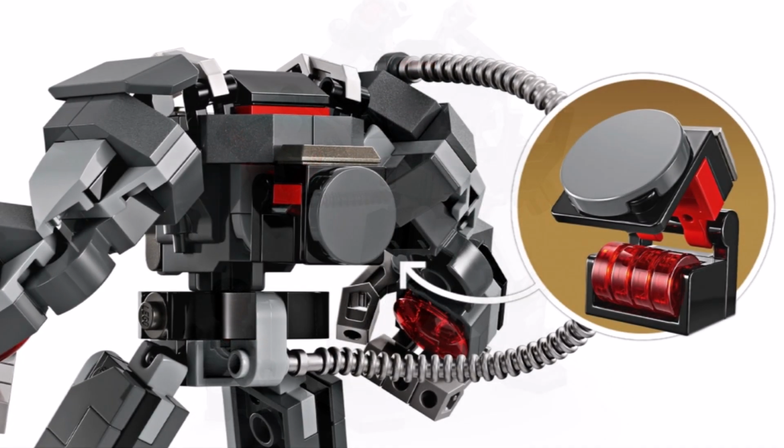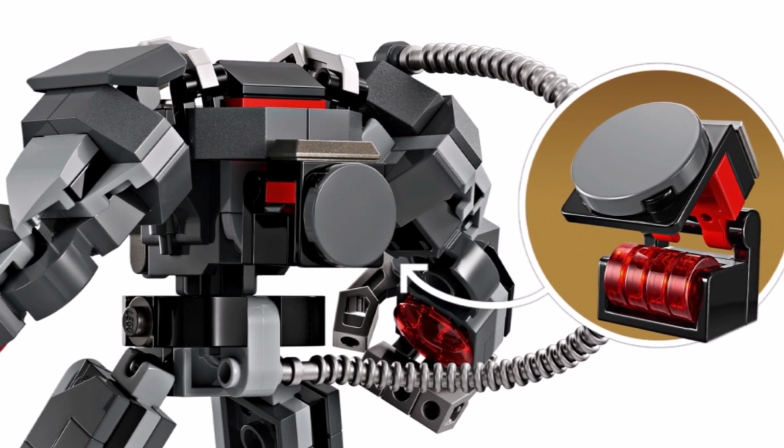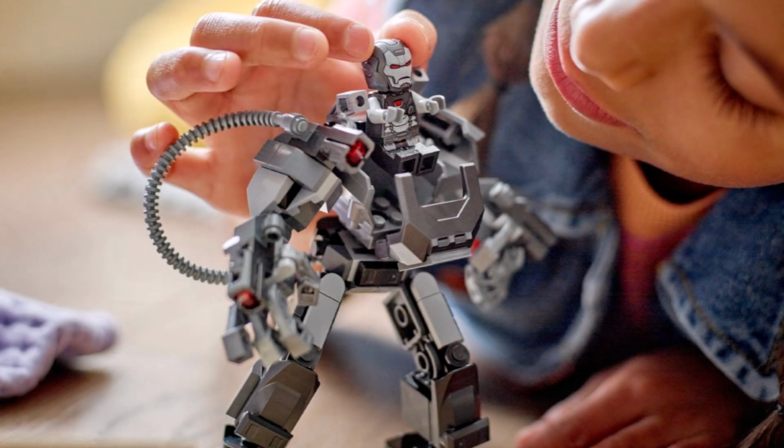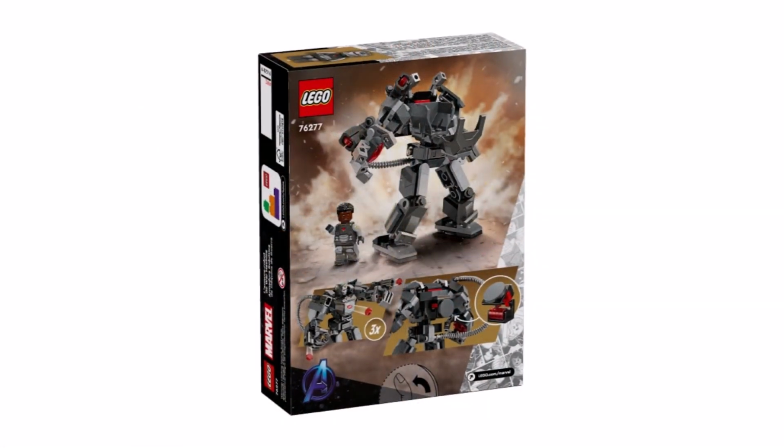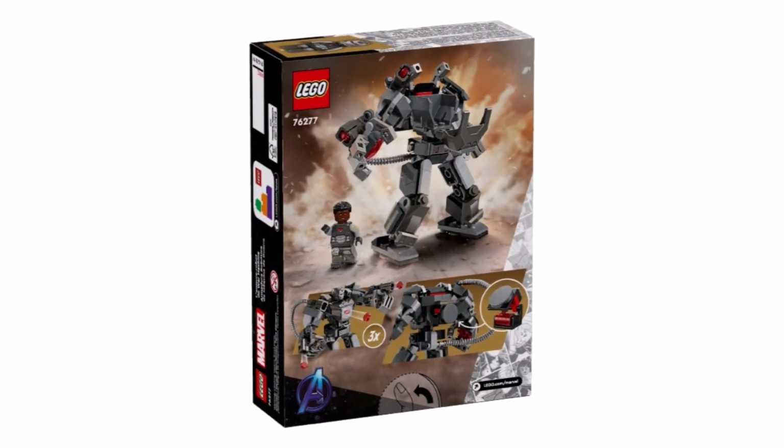You see it can open up and store 4 studs inside. This one looks pretty cool. The lifestyle images with that silver, and it kind of looks metallic. It probably isn't going to be in the lifestyle images, and it is going to be the same size as all those other mechs. So nothing special, but a nice cheap way to get War Machine.